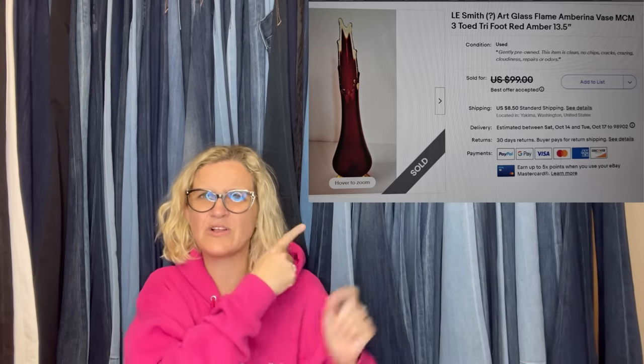Google Lens helped me figure out who the maker was, or who the maker might be. So I listed it as such. It is a swung glass. And wow, wow, wow. Those are the vases that look like this. Definitely be on the lookout.